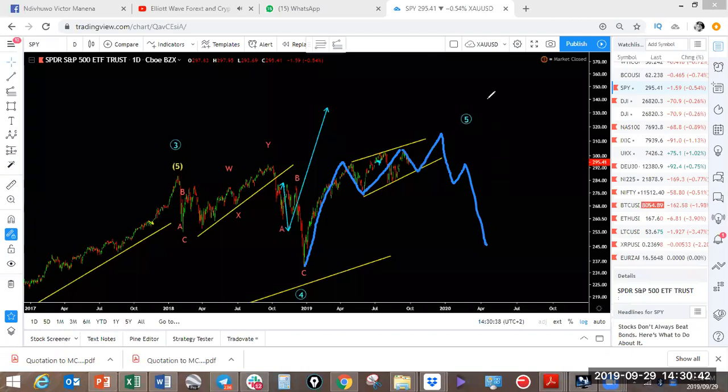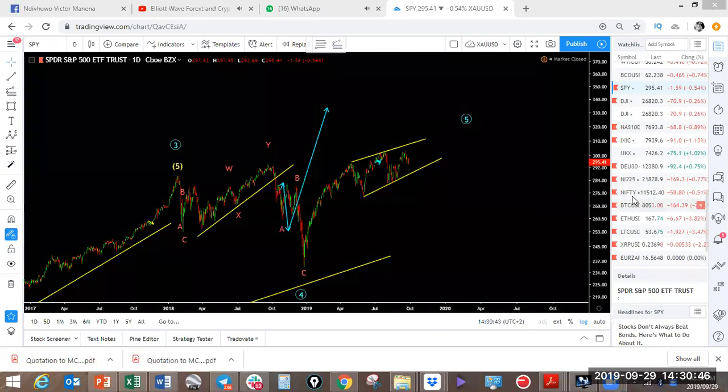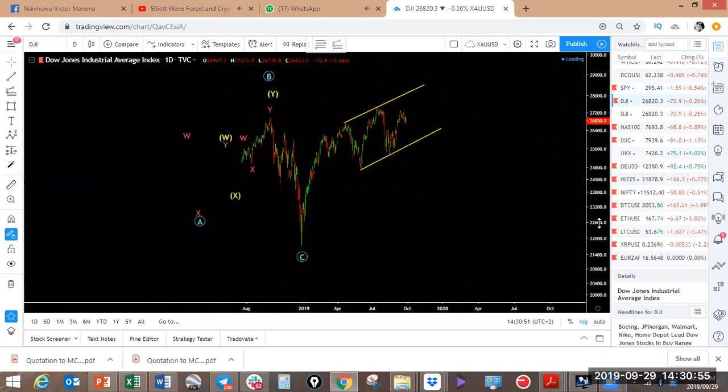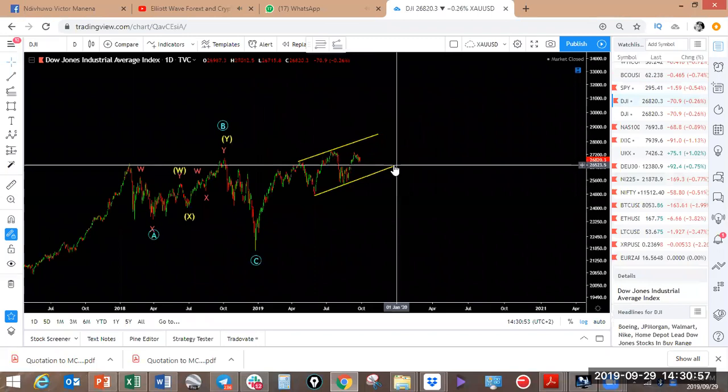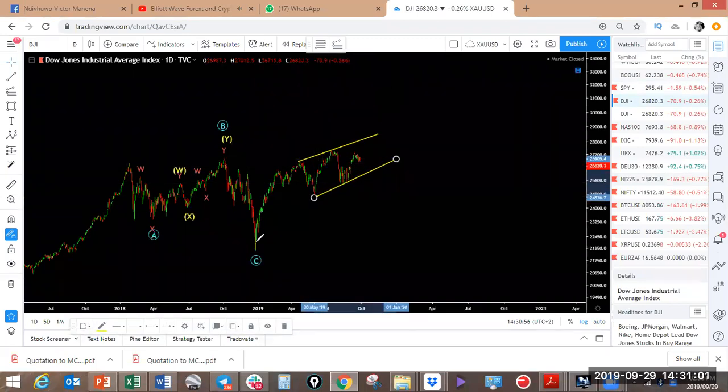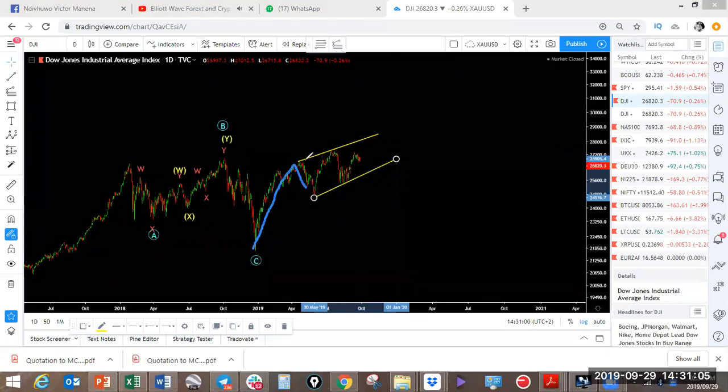Now you'll see that the NASDAQ and the Dow are also similar. Let's start with the Dow Jones. We've got a similar structure. Also looking for that diagonal there. We've already made the first 5-wave move. When I say 5, I'm talking about the 5 waves here. So it's 5 waves here.